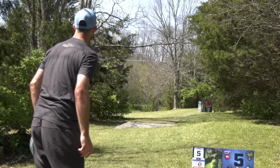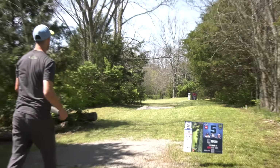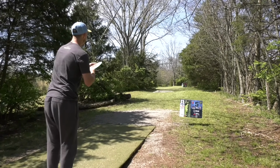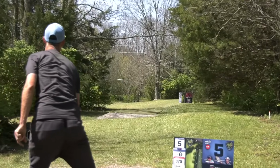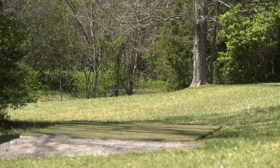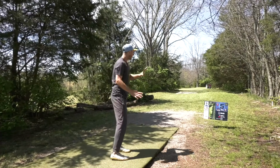Just like that. I like that a lot. Clipped them, but should come back. That is good. That might be a little bit shy. There's another bush up there, but I really like that line. I don't want to clip it, but I just want to be just left side. Yes, like that. That is ideal right there. That's exactly the shot that I'm looking for. That should be about 25, 30 feet left. That's kind of the play.